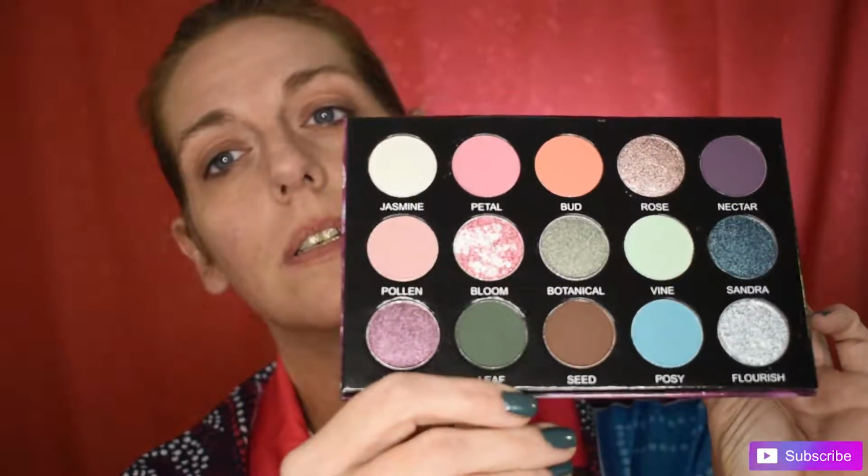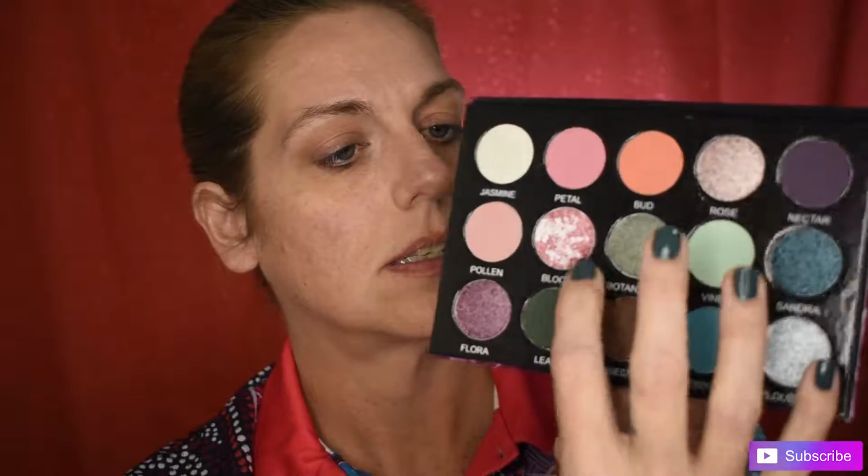So we've got a nice soft palette. I wouldn't call this a bright, colourful palette. It's definitely soft colours. So we've got, let's have a look, 1, 2, 3, 4, 5, 6, 7, 8 mattes. No, 9, let's see if I can count. 8 mattes, yeah, I can count. Lucky for me. We've got 1, 2, 3, 4, 5, 6 metallics and 1 pearlized shimmer there.